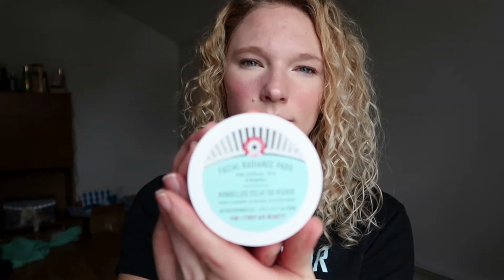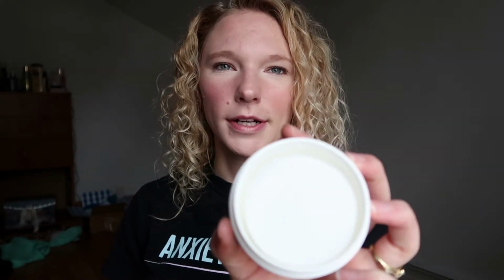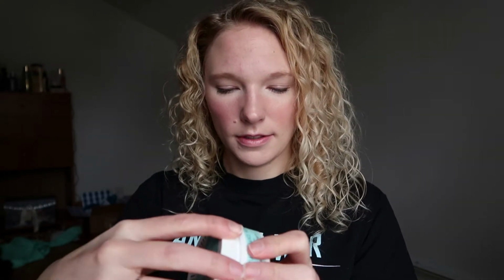Next up we have these facial radiance pads from First Aid Beauty. It says it helps exfoliate, tone, and brighten. These smell kind of gross too. They remind me of those Oxy pads. I used to use those way back in high school, you know. So that'll be something to try out.